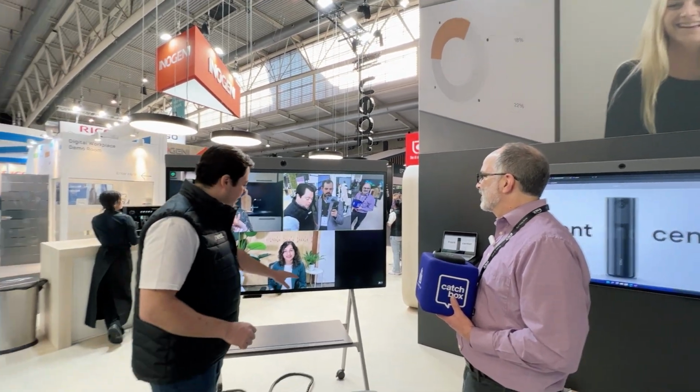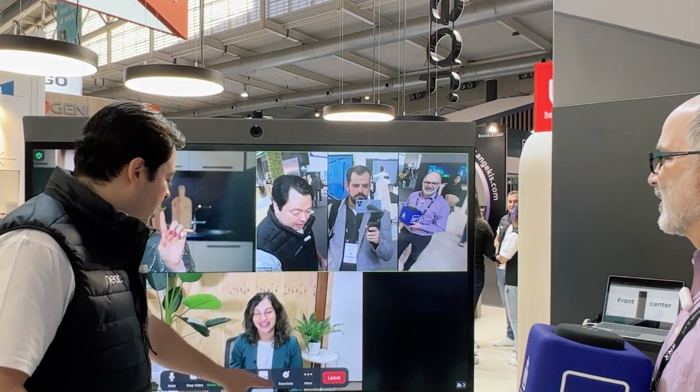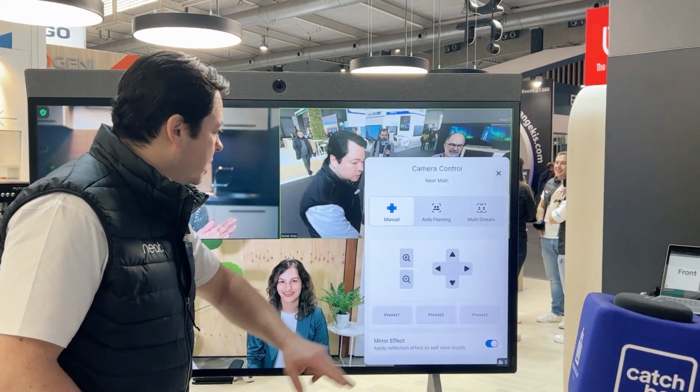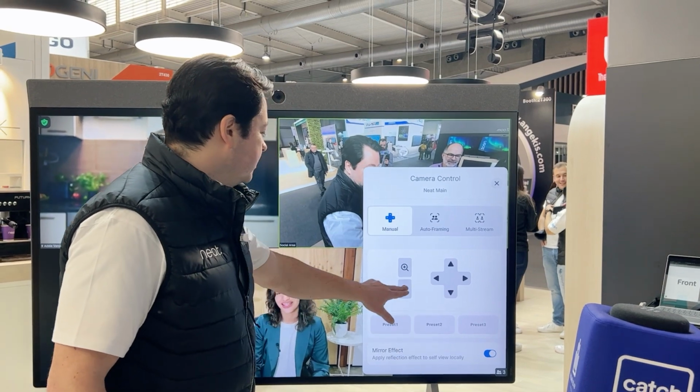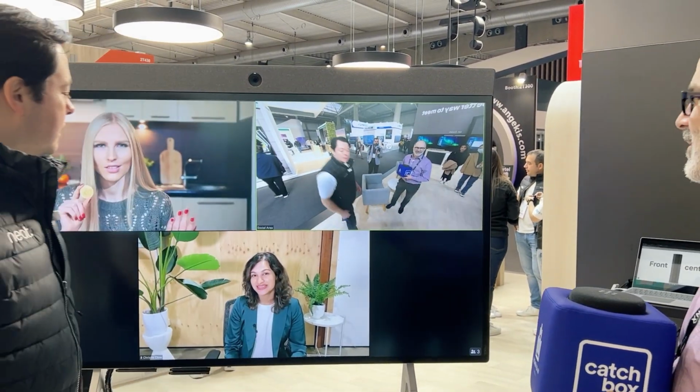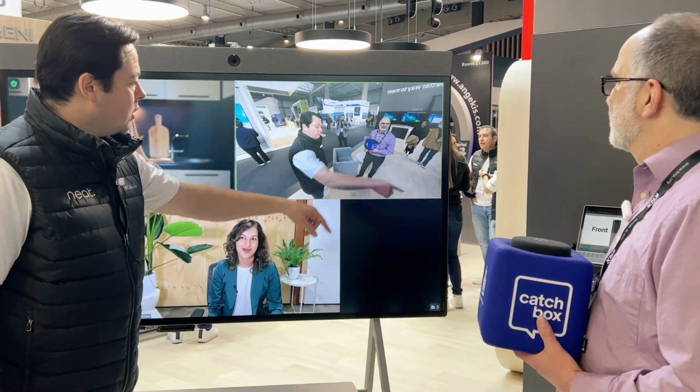So let me just show you how that works really quickly. I'm going to go into my camera controls, and I'm actually going to turn that off. I'm just going to put us into manual framing here and zoom us all the way out. Right? So I'm going to zoom that camera out. Now let's look at our self view here, right?